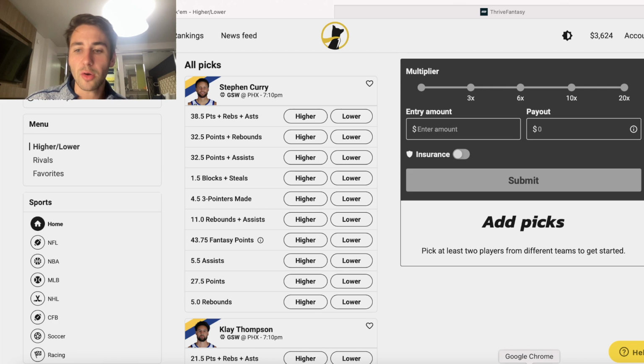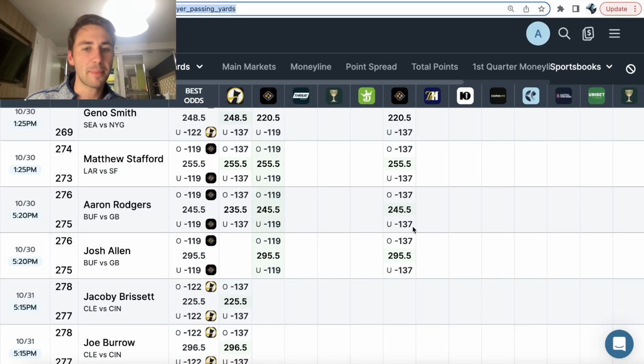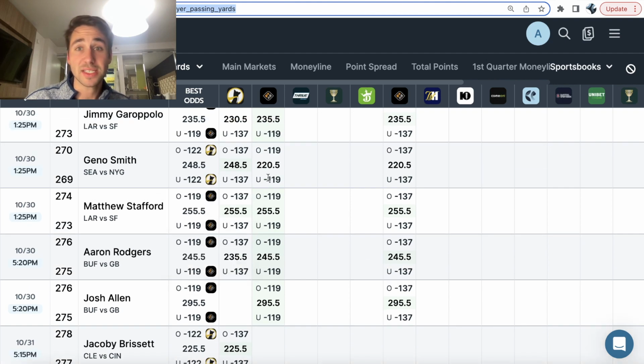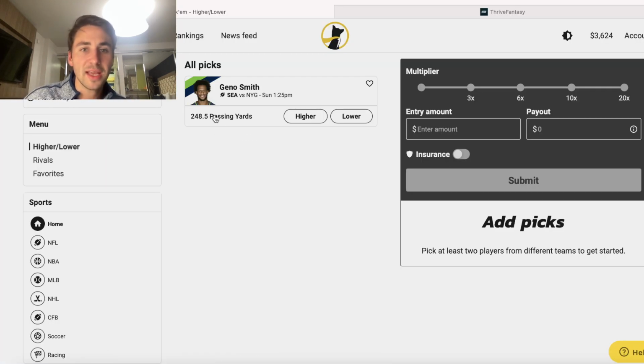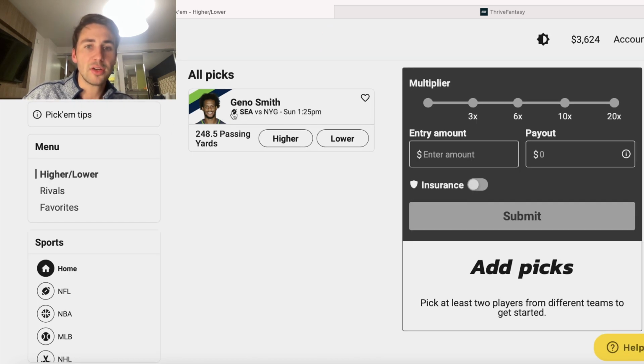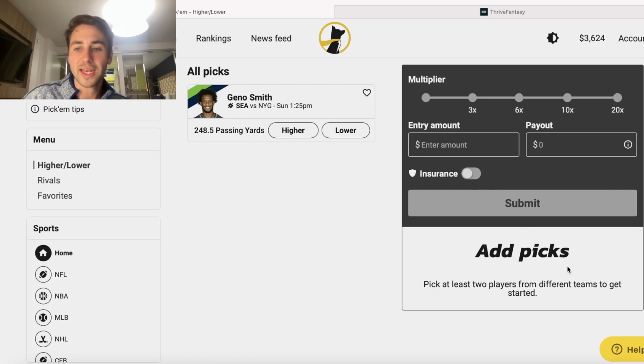And what you're going to notice is some massive discrepancies between the sportsbooks early in the week, right? When the market is kind of trying to figure out where the line should be, there's some massive discrepancies. So the first example is Geno Smith. His passing yards line, if we look on Underdog Fantasy, is over under 248.5, right? If we zoom in, Geno Smith over under 248.5.